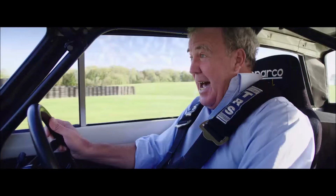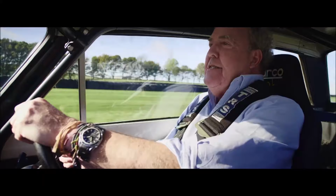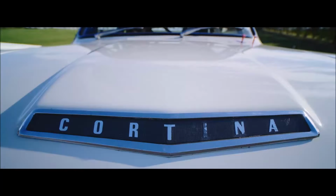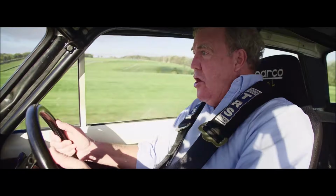Oh, wow! The result was some spectacular performance. The road cars would do 108 miles an hour, and in race trim, that shot up to 145. That was the stuff of spaceships back then. And best of all, if you were really on it, it would lift the front wheel in the corners.